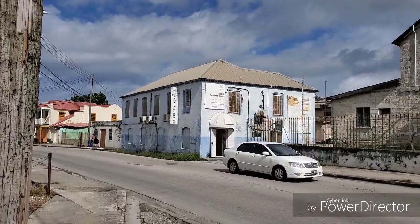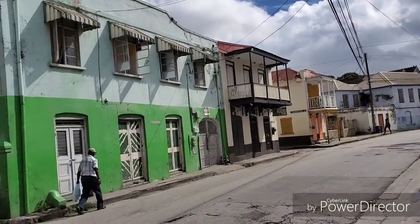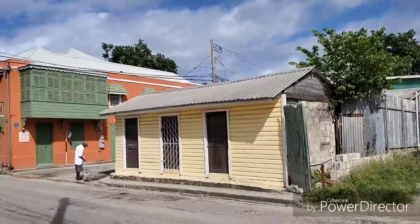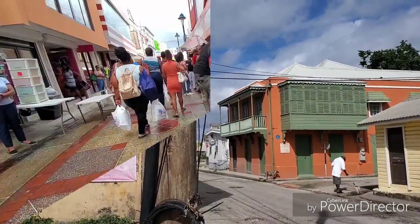At this point, I have made a U-turn and I'm heading back to the city. And as I said earlier, the walk is just about 10 minutes, more or less, from the city center, from Bridgetown.